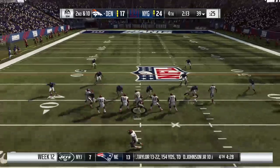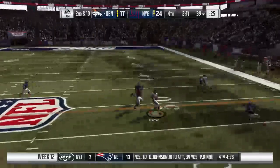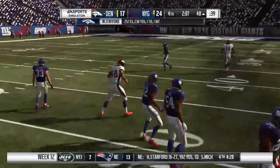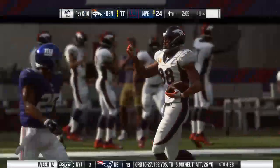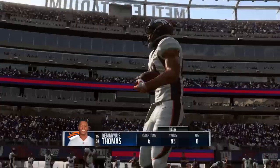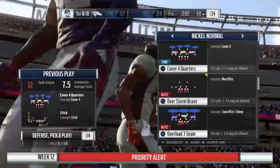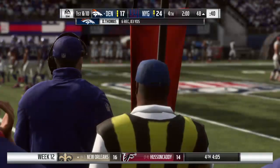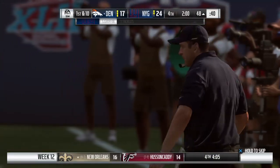Back to the air. Stafford on 2nd down. Throwing right side, that's complete. Demaryius Thomas. And he'll be taken down, but not before he gets into enemy territory. 12 yards there as they keep this drive rolling. It's another first down. The drive continues as they search for a tying touchdown.